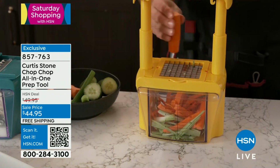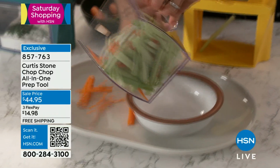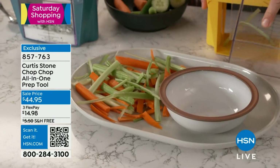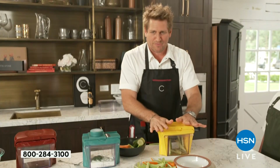Absolutely anyone uses this. In fact, my young kids will use it. I've got a 13-year-old and a 10-year-old. They absolutely love it because they get to, I say you get to take out just a little of your frustration from the day. Yeah.